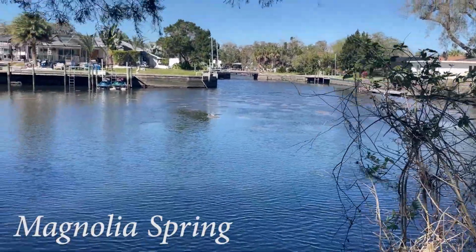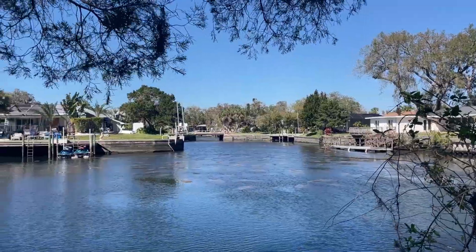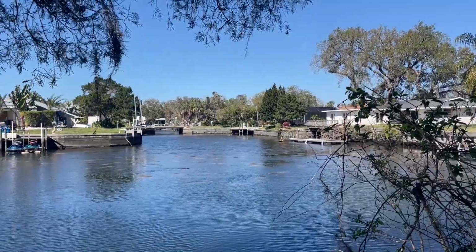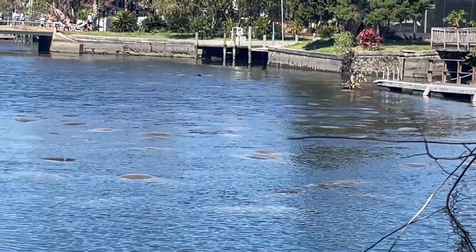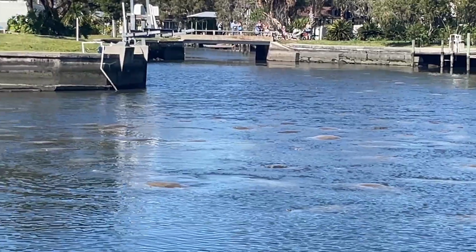Holy cow! Do you see all these? Oh my gosh. How many are there? I don't even know how you count. It's so incredible to see so many of them.